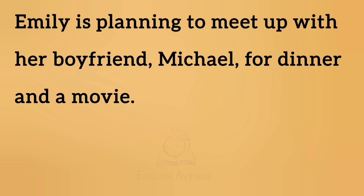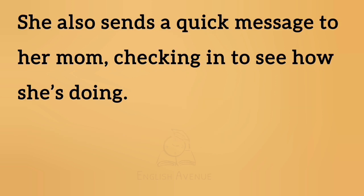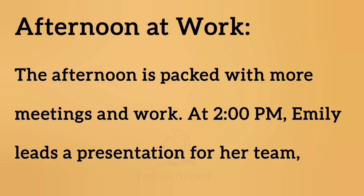Emily is planning to meet up with her boyfriend, Michael, for dinner and a movie. After lunch, Emily walks back to the office feeling refreshed. She checks her phone and texts Michael about their dinner reservations. She also sends a quick message to her mom, checking in to see how she's doing.